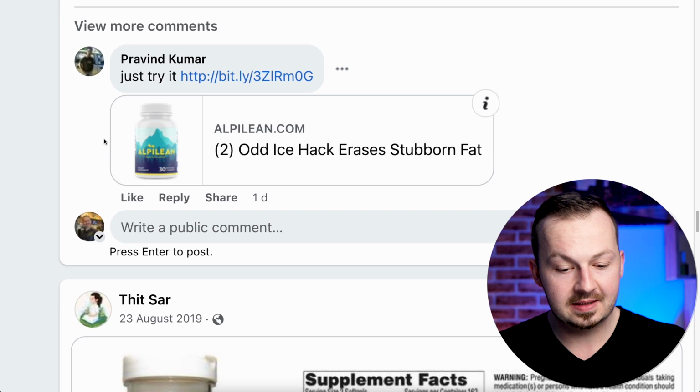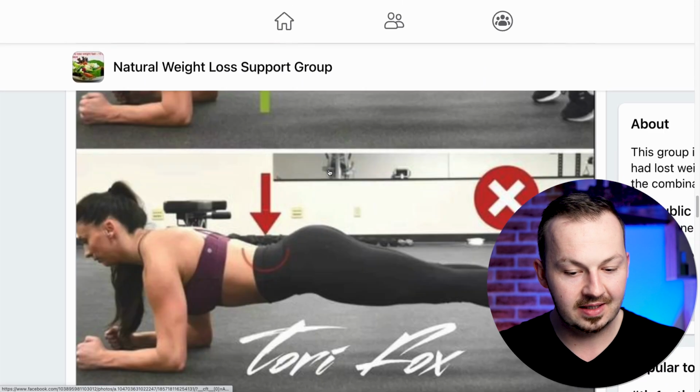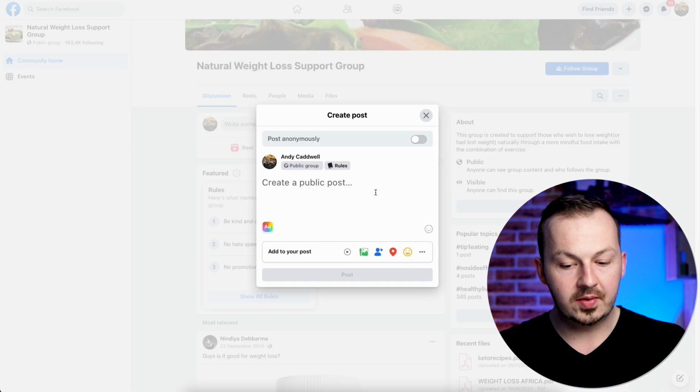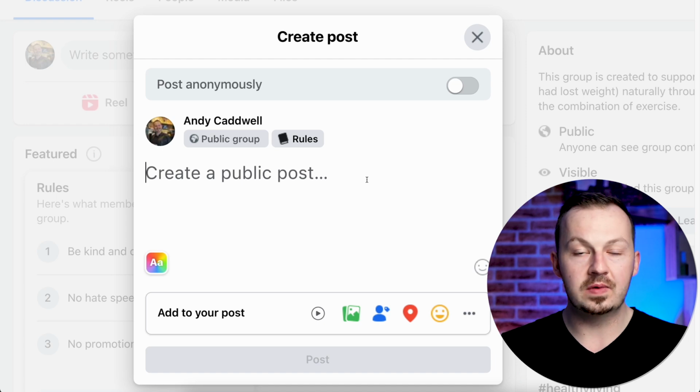But you don't want to be just spamming your affiliate link in the comment section as this guy is doing right here. You can see he's doing it on multiple posts. He's just spamming this link in the comment section. What you want to do is just create a post that is going to be very enticing and people are actually going to want to visit your affiliate link.